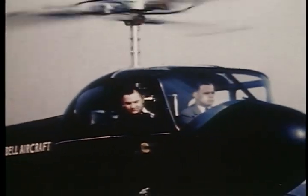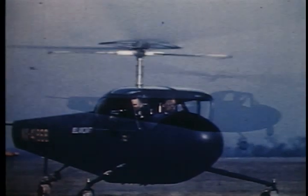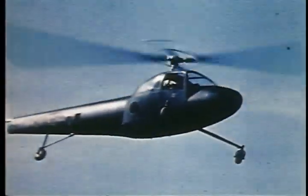Compactly built for two persons, the helicopter carried as its first passenger Larry Bell, president of Bell Aircraft. To this company, whose record is one of innovation in aircraft design, the helicopter is a logical new development in the field of practical aviation.